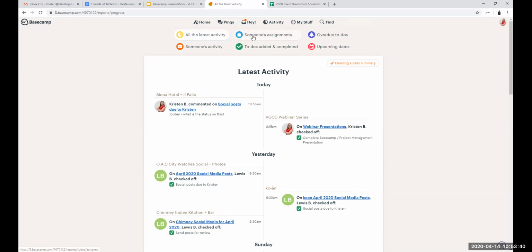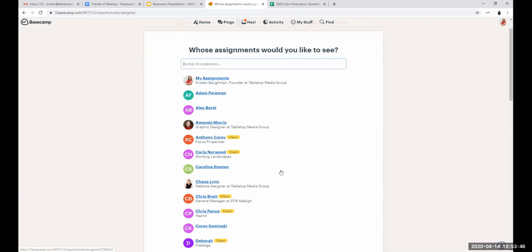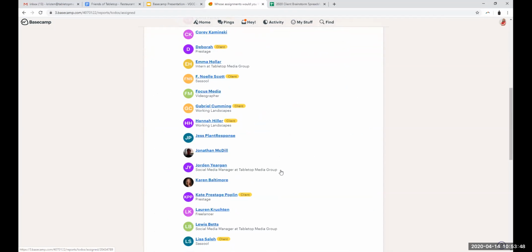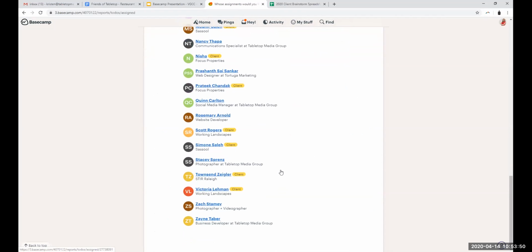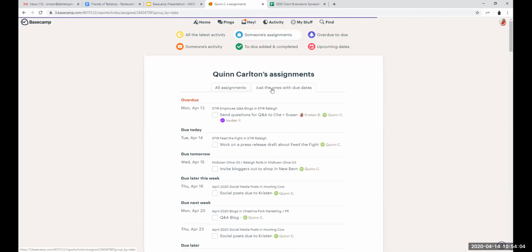But then I really like to look at someone's assignments. So I'll click on someone's assignments and say I want to look at what Quinn is working on for my team. So I'll scroll down. It has all of my clients organized and all my teammates. So you can see who's a client, who's a regular teammate on Tabletop. So I'm going to click on Quinn. So now I can see all of her assignments that are due. So I'm going to click over to just the ones with due dates.